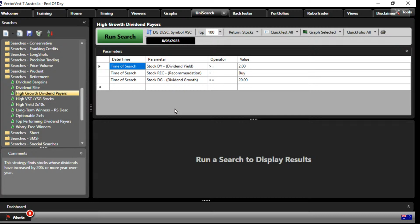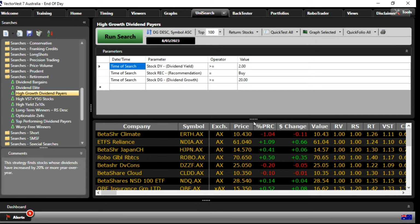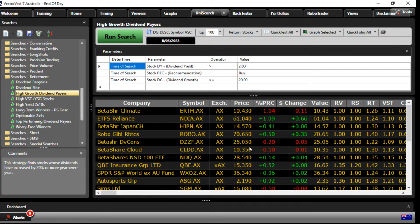And it goes through all of these stocks, LICs, ETFs, you name it, and it'll find those stocks, and when I say stocks, it includes the LICs and ETFs, and it finds it where the dividend yield is 2% or higher, where it's a buy-rated stock, so good fundamentals and technicals on average, and the dividend growth, the company's looking to grow its dividends by at least 20% or more. All right, very attractive in its own right. So if you run the search there, and you'll see it's pretty strict, and you'll find all those stocks that meet that criteria.